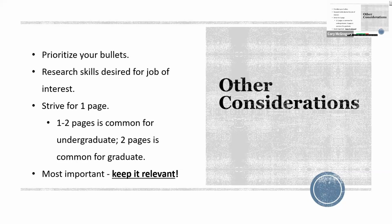Same core experiences, but I changed how I prioritized bullets. My one-on-one experience with students was showcased a lot more on my career counseling side. And for my academic advising resumes, same thing, a lot more student interaction. But for the coordinator type roles, I was gearing much more towards my event building experience, program development, and assessing different programs. All of that was pulled up in the bullets. So prioritize them. If you're looking at different roles, evaluate whether you need to shift how the bullets are listed. And then, of course, research the skills desired for the job of interest.